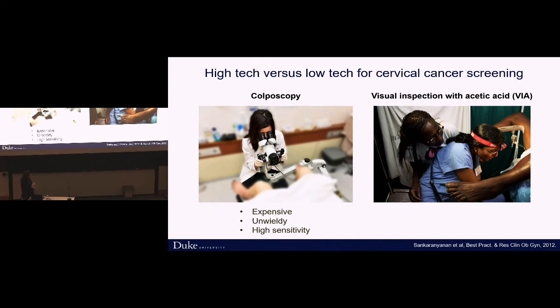Because this isn't able to be implemented in LMICs, the World Health Organization recommends alternative approaches for screening women. One that they recommend is visual inspection with acetic acid, or VIA. In this exam, the same speculum is placed and acetic acid is applied to the surface of the cervix, but rather than viewing the cervix with magnification, they just use the naked eye and some sort of light source. So here you can see a provider using a headlamp.